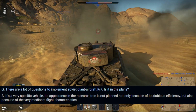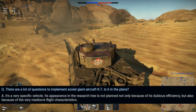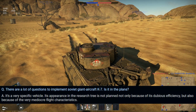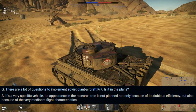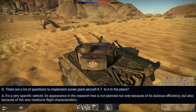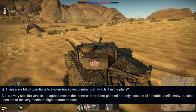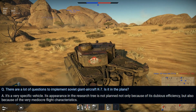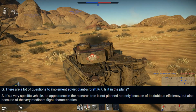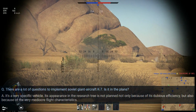And I guarantee you a lot of people would love to see the K7 in game, regardless of how terrible its performance would be. Make it a premium in the Russian tree, maybe like 1,000 golden eagles. You'll sell maybe not a lot, but you'll get a lot more traction. The audience would be pretty hyped up for it, and perhaps buy your other premiums because they just enjoy the silliness and fun nature of the game.